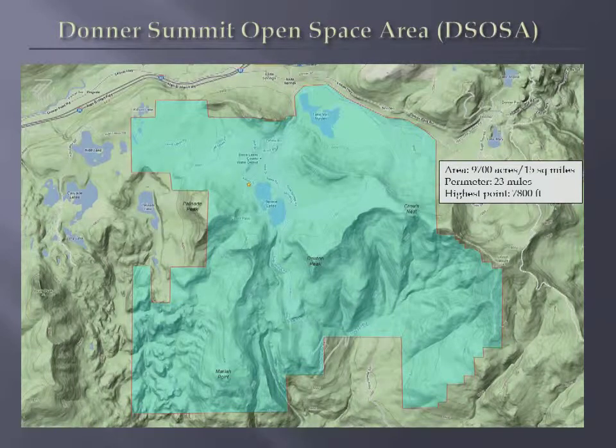For the remainder of this presentation, I would like to concentrate on the Summit Valley, which makes up just a small portion of the area, but makes a major contribution to the natural resources and biodiversity of the area.